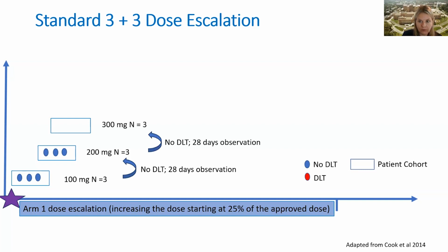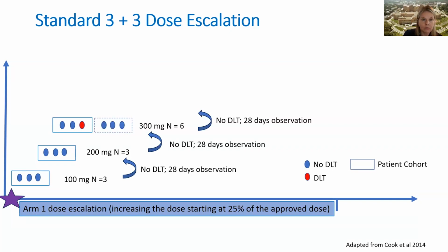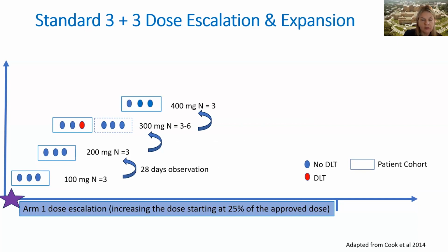From there, again, we look at everybody for 1 month, make sure there are no dose limiting toxicities, and then we start at 300 milligrams for 3 patients. As an example here, though, I put in, okay, well, what happens if one person has a dose limiting toxicity? Under those circumstances, we would enroll another 3 patients and see if this is tolerated or not. If it's still well tolerated, there's no dose limiting toxicity, then we have another month of observation, and then we end up at 400 milligrams, which is the final dose level that we're planning to evaluate, because that is the approved dose for folks who would be treated for CML, for example.